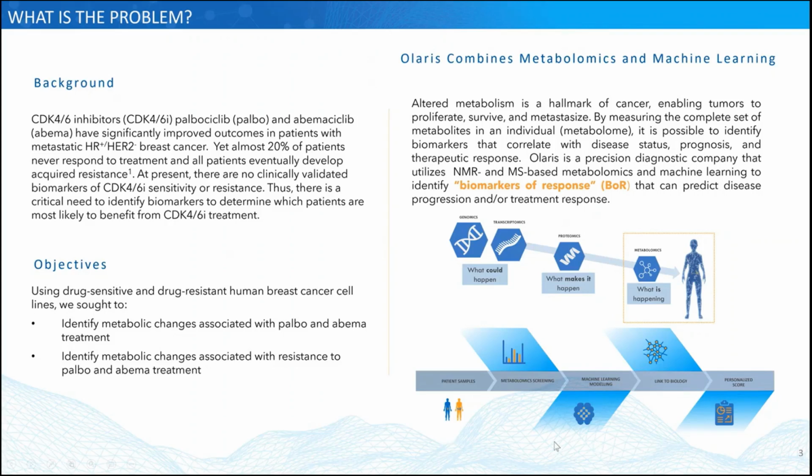In this study, we aim to identify metabolic changes associated with the response or resistance to CDK4/6 inhibitors such as Palbociclib and Abemaciclib. Using drug-sensitive and resistant human breast cancer cell lines, we sought to achieve two main objectives. First, to identify metabolic changes associated with PALBO and ABEMA treatment, and second, to identify the metabolic changes associated with resistance to either drug.